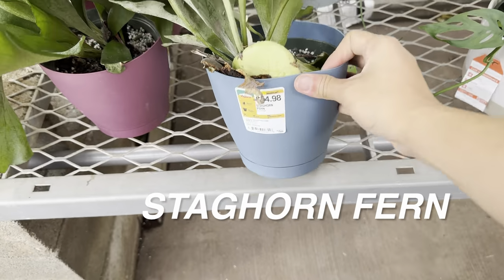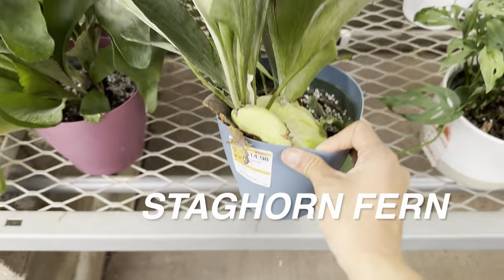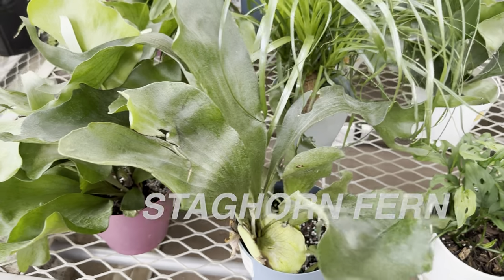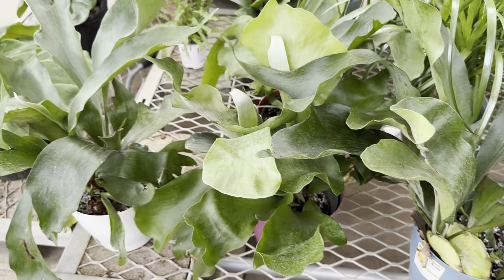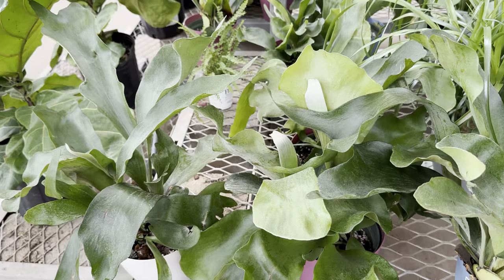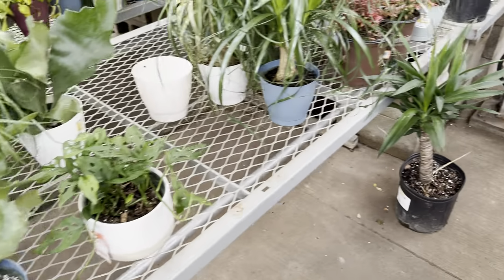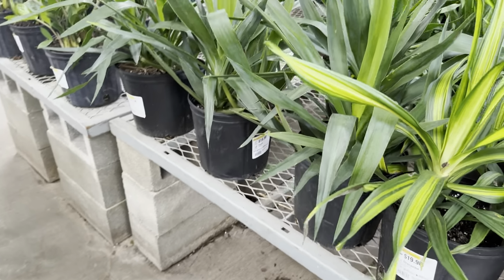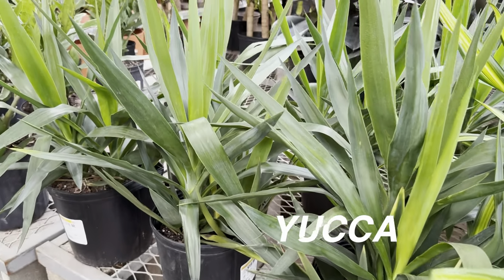And then right over here we have a staghorn fern by Vigoro. Beautiful looking staghorn fern, quite a large size. I'm definitely going to get a staghorn fern at some point in my collection. I want to mount it up on a wooden plank. I'm going to ask my brother-in-law to make a wooden plank in the shape of a Monstera leaf. I think that'd be super cool.